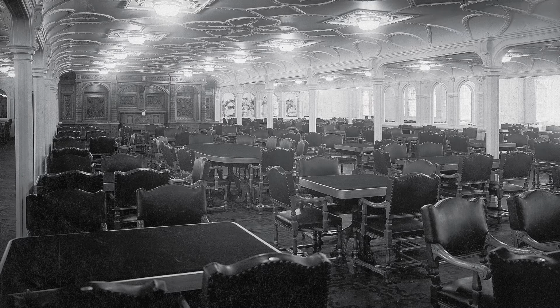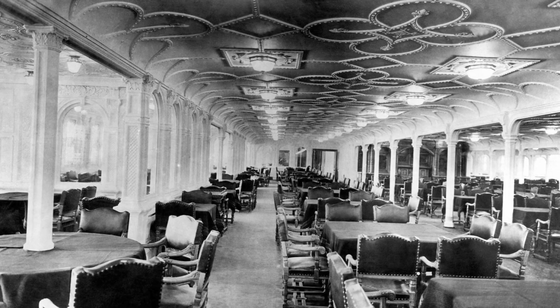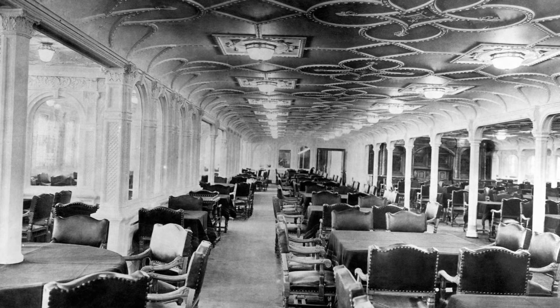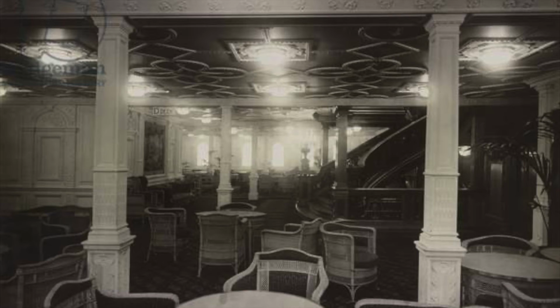Breakfast was at 8 a.m., lunch was at 1, and dinner was at 6 on the Titanic in first class. And the photos that you're looking at, those are of the Olympic. So this is another situation. The Titanic and Olympic were virtually identical when it comes to their first class dining, so they only took photos of the Olympic.